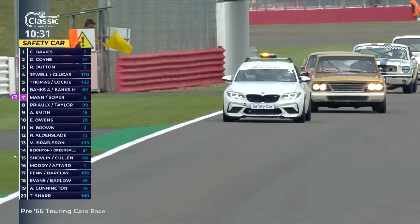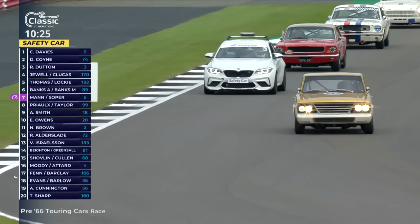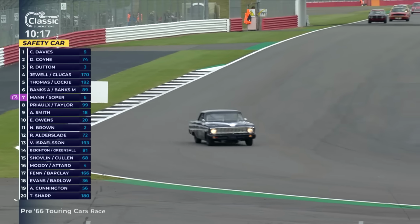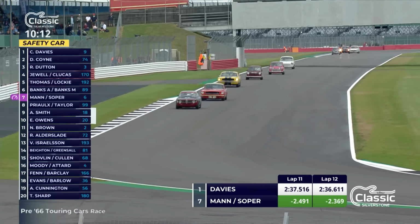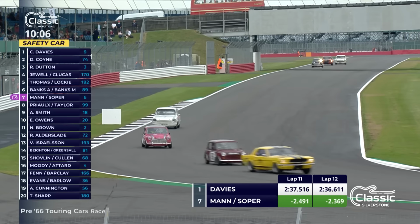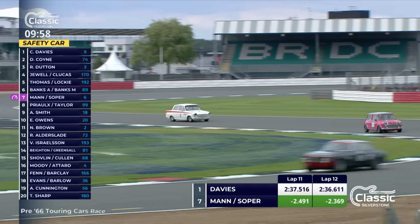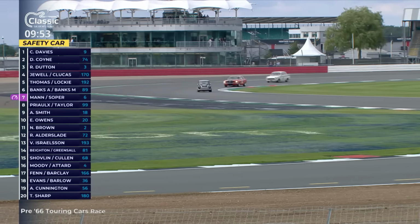Mark Farmer will be waved past the safety car. There he is. He's just been waved past now because it's the leader they want to have behind the safety car, and that is Craig Davis in car number 9. Now I think that he will stay there now. Dave Coyne following with Richard Dutton, Ben Klukas, and then it's going to be Callum Lockie. Meanwhile, we're just looking at Soper there, so it's the second of these cars in this line, the red Mustang. That is the Steve Soper car. And just ahead is the Banks Brothers Alfa, which is ahead in the order from Steve Soper. So Soper's got to pass him, but they will all close up.